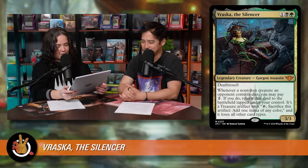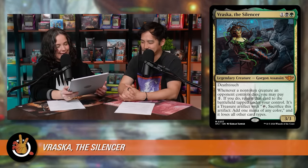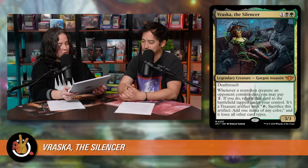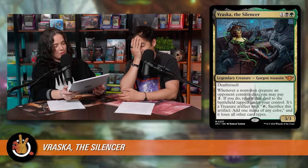It's Vraska Five Boots. Vraska the Silencer. One, a black and a green for a legendary Gorgon assassin. She's a 3/3 with deathtouch. Whenever a non-token creature an opponent controls dies, you may pay one. If you do, return that card to the battlefield tapped under your control. It's a treasure artifact with the treasure token ability, and it loses all other card types.